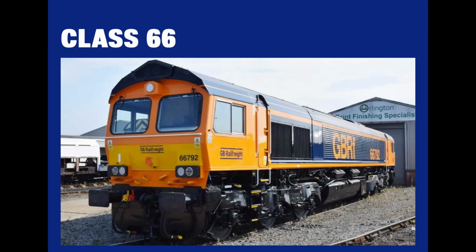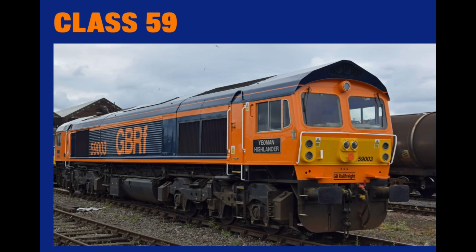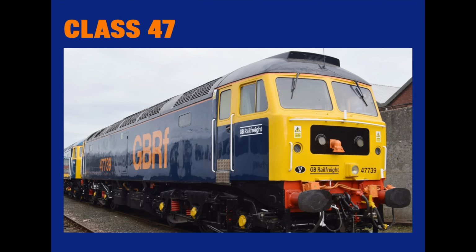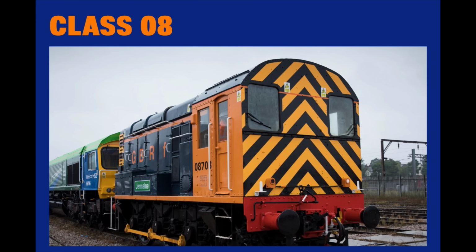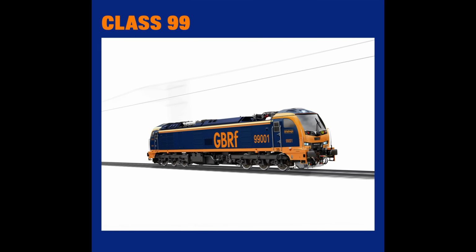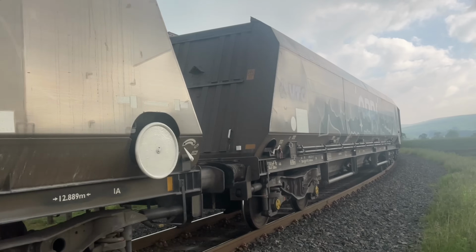They operate an incredible 99 Class 66 locomotives in various batches. In 2018 they purchased 10 heavy freight Class 60 locomotives. They have one Class 59, two Class 50s that date back to 1967 to 1968, and 3 Class 47 locomotives that date back to 1966. They also have a number of 08/09 shunting locomotives throughout their various sites across the UK. In 2022, in partnership with Beacon Leasing and Stadler in Spain, they announced the procurement of 30 bi-mode Class 99 locomotives. So all in all, they have a lot of locomotives working the railway and taking aggregates all around the country.